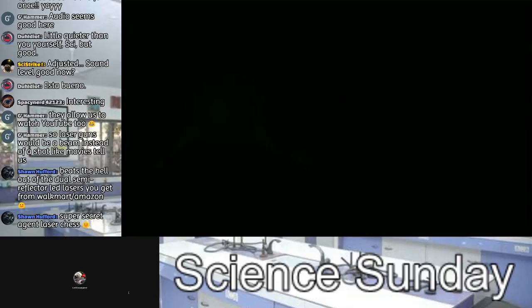How about a question? Oh, we got one. G-Hammer asks, so laser guns would be a beam instead of a shot, like movies tell us? Yes, quite accurate. You would be correct. Indeed, in fact, a particle beam weapon would be something a bit different. You would actually have a charge of gas that you would excite with the light.